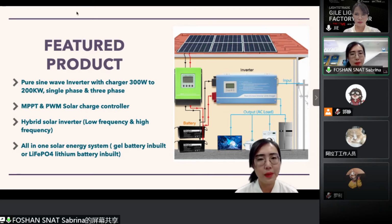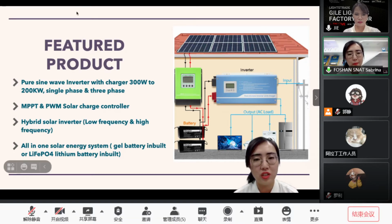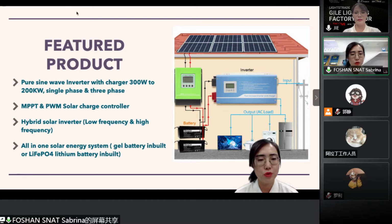Except this, sometimes people don't like to connect too many cables at home, so they can choose hybrid solar inverters. The hybrid solar inverter combines the inverter with the charge controller. We have the low frequency hybrid solar inverter with a strong transformer, especially the toroidal transformer. And we also have the high frequency one. It's very popular in the market because of its low cost. And some high frequency solar inverters can be used without a battery in the daytime.